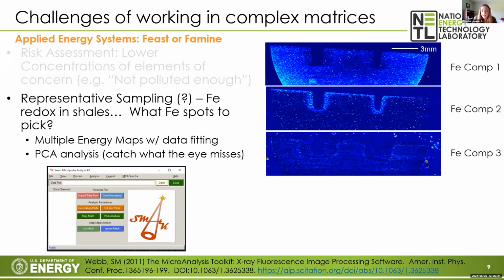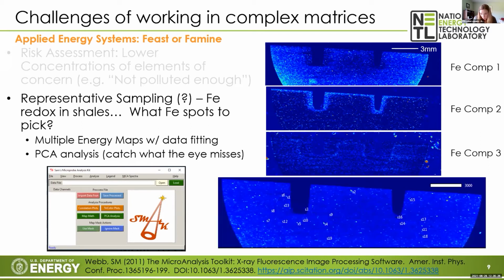So we perform a PCA analysis, and then we select a variety of iron points throughout the map. For example, all of these are different points that I selected along the map for collecting micro-XANES. So now I have much better confidence that I'm selecting micro-XANES that will capture the reaction front that goes across this from the shale fracture. This is the fracture surface on the top here, down into the matrix. These are some channels that we milled to facilitate flow in the core reaction.